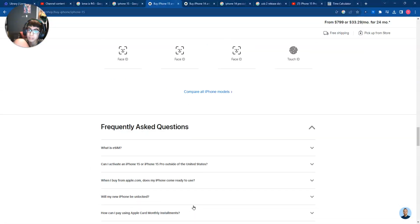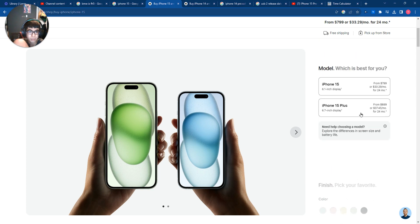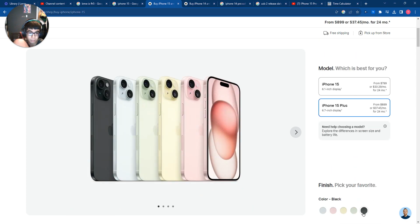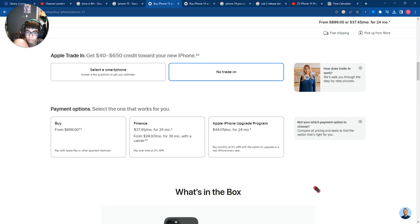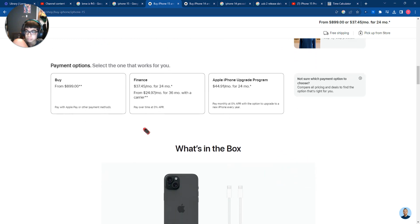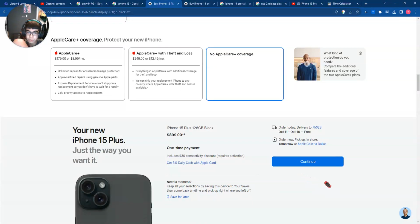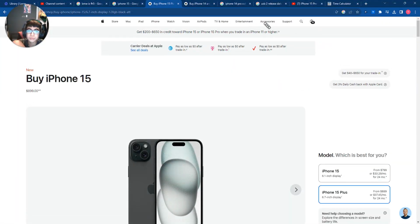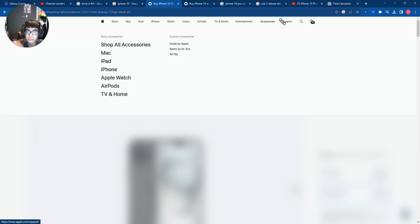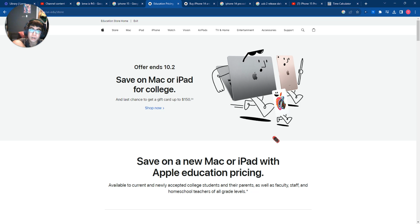Those are really good. And also I think you can get like an education discount, something like that. Yeah, 15 Plus. I think the black looks really nice. 128 gigs. No trade-in. What, I don't get education pricing? Okay, I guess I don't. Oh, it's only Apple and Mac, okay.